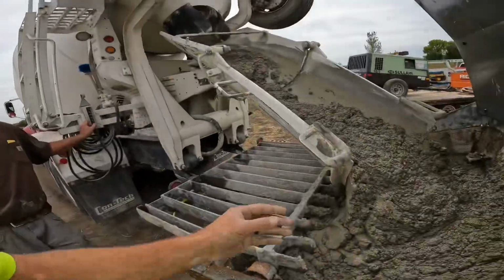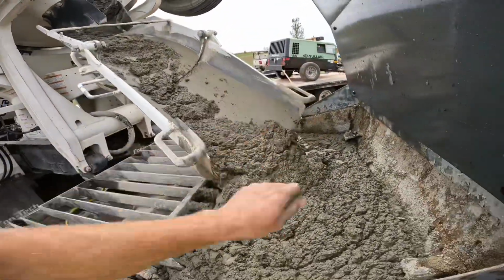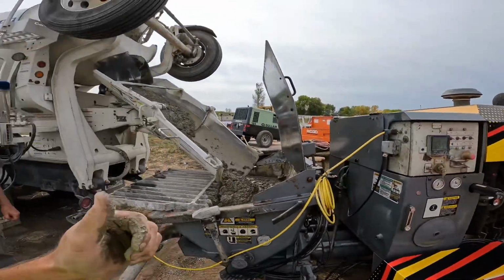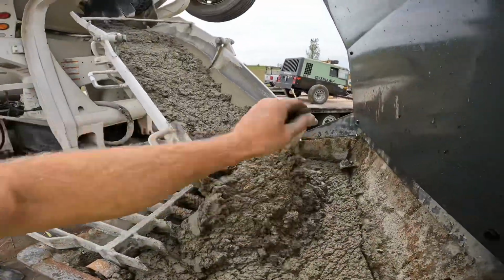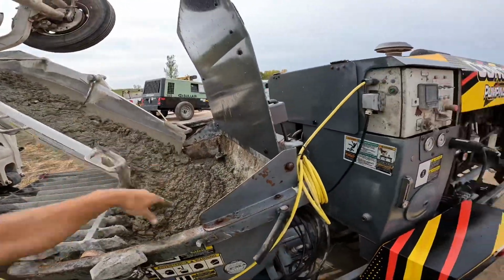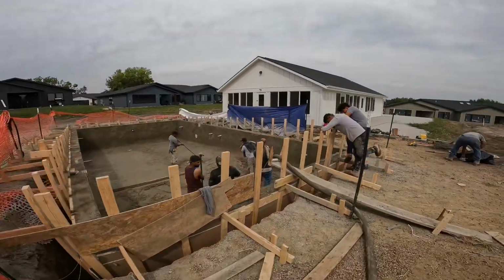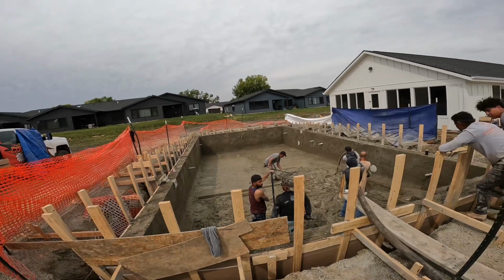All right, we got the sandy mix. It's literally just sand and Portland. We threw a slick pack. It's only 6 yards. We threw a slick pack in there to hopefully lubricate it a little better, not have to worry about plugging up. So far we're doing all right.